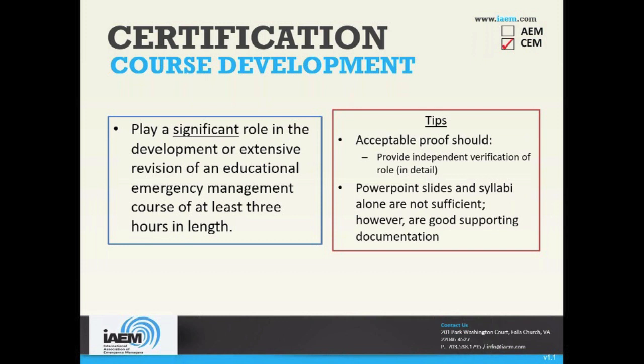But what you actually have to do is provide not only a PowerPoint or the syllabi, but you've also got to have a letter that says, yes, you actually did do it. And the best way to do that would be from your supervisor. And again, it's that significant role, not that you were one of 25 people and it was only a 3-hour course, but more like you were 1 or 2 people that did the development of a course.